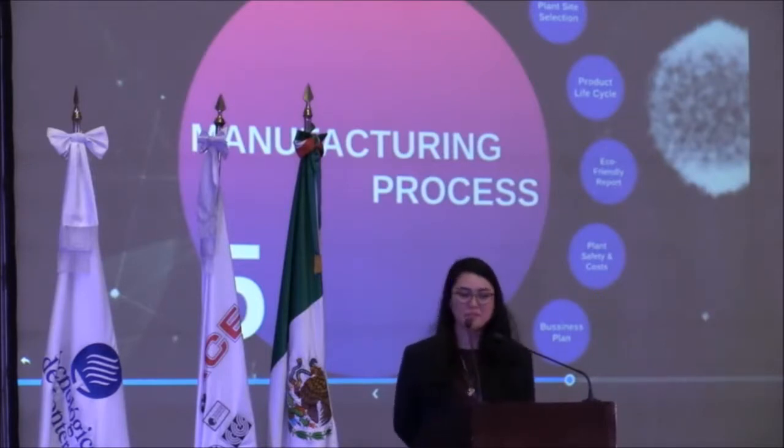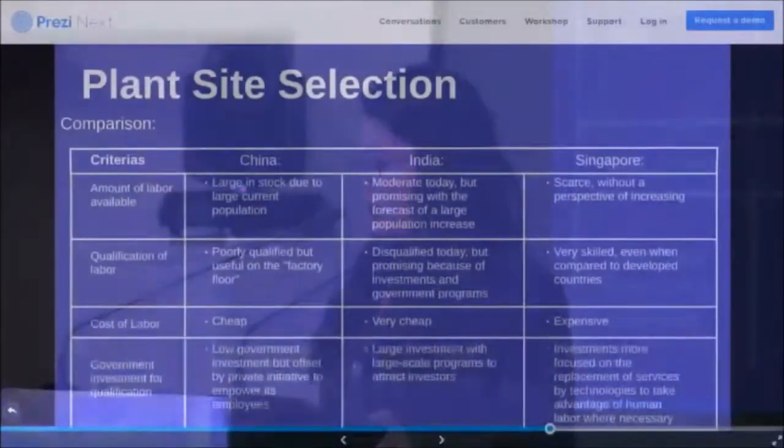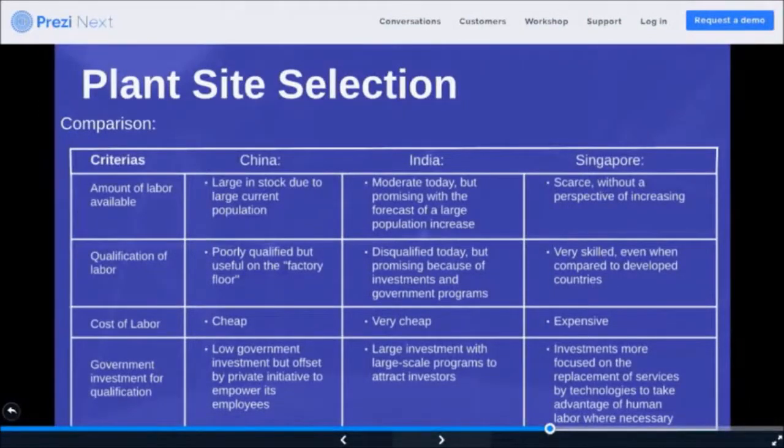Hi, thank you, Camila. My name is Jessica. I'm from FAI, and I'm responsible for the manufacturing process. First, I'm going to talk about the location of the plant site, taking into account that the target area is mostly Asia. We have chosen three countries to be studied: China, India, and Singapore. The main reason for choosing India for the plant location was that the government has a program called Make in India, that promises to attract more industries.